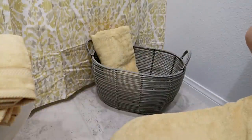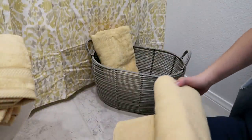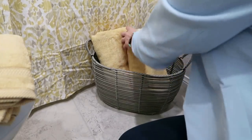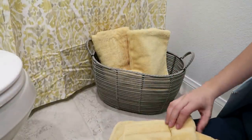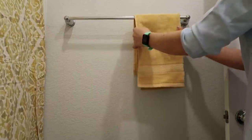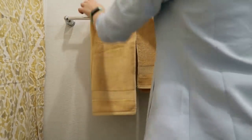But I really love this basket idea for a couple of reasons. I know that this is a smaller bathroom, so I can put this basket in our guest room, and when we have guests over, I can say, hey, here's your towels, and then they can put them in the bathroom as they need them. I also am going to add more towels. I did order some really large, extra large white shower towels to put in there, so there's some extra towels as well.